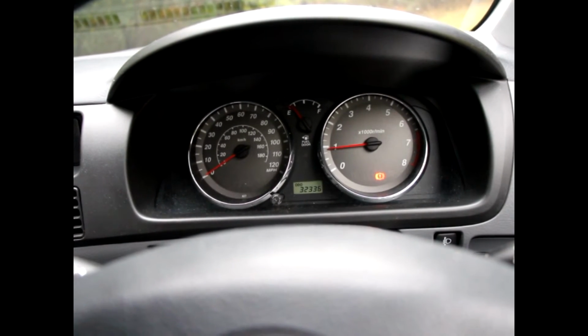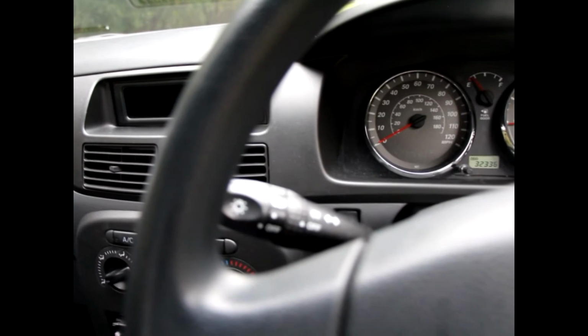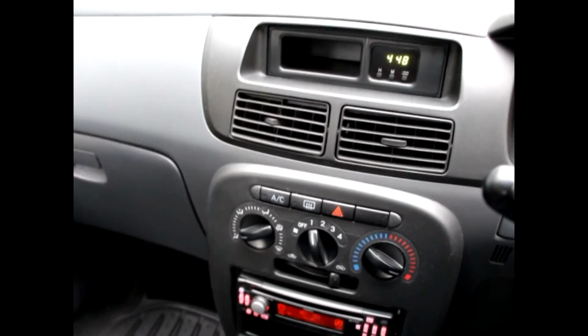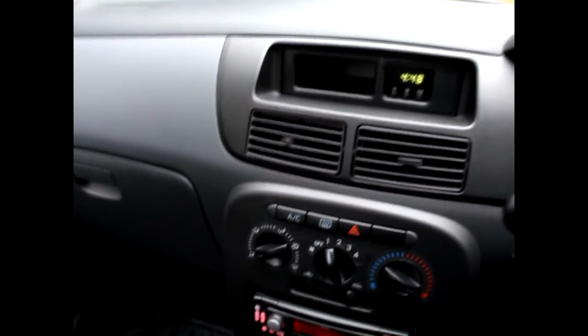Drove it 50 miles the other day on a motorway. I thought it would struggle, but no, 70 miles an hour, perfectly fine. Suspension's very good, handling's like a sports car. You move the steering a little bit and it's very, very responsive. Very nippy and good. So it'd make a nice first car or a small runaround car for shopping.